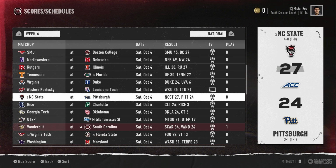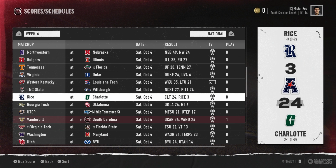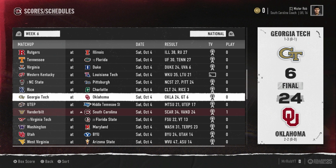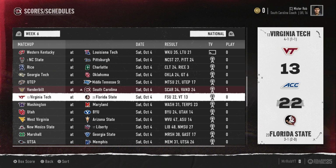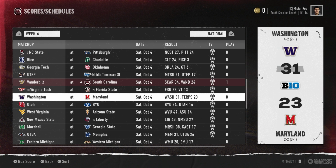NC State with a scare, but they beat Pittsburgh 27-24. Charlotte knocks off Rice 24-3. Oklahoma trying to get back on track. They beat the Yellow Jackets 24-6. Middle Tennessee State gets the win over UTEP. Remember, they had that big win a few weeks ago. Florida State over Virginia Tech, as that gets the Seminoles back in the rankings.